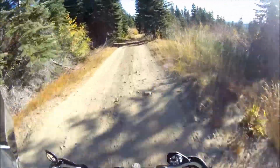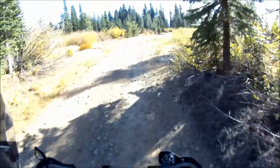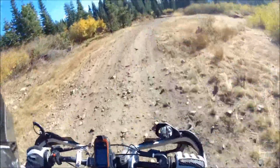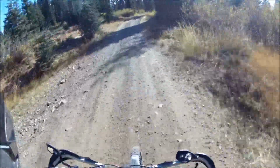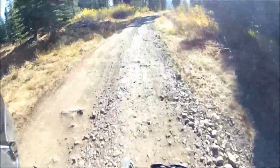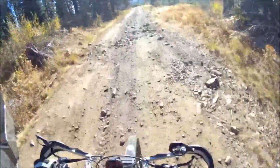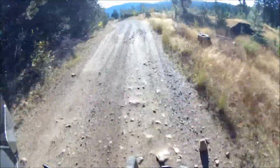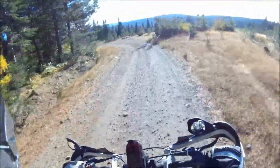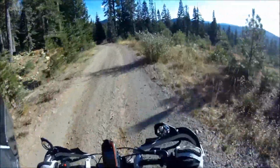Alright, we're just trying to roll down this. Okay. Yeah, just made it 1% going down that hill. Gotta hypermile it, man. Hypermile it. Beautiful out here, man. Is that where I took pictures of the Christmas trees? I don't know, man.